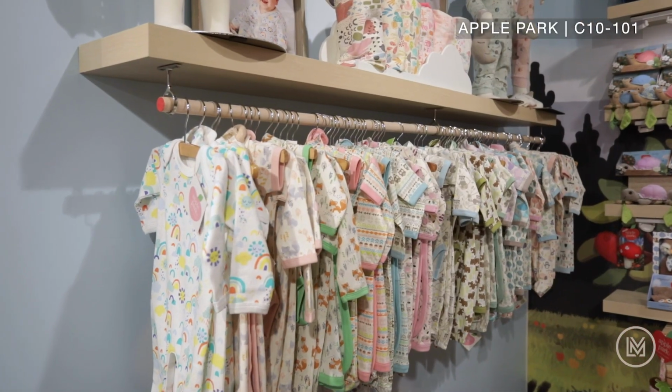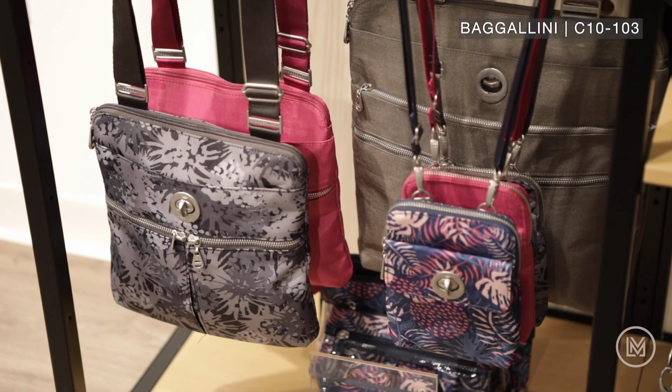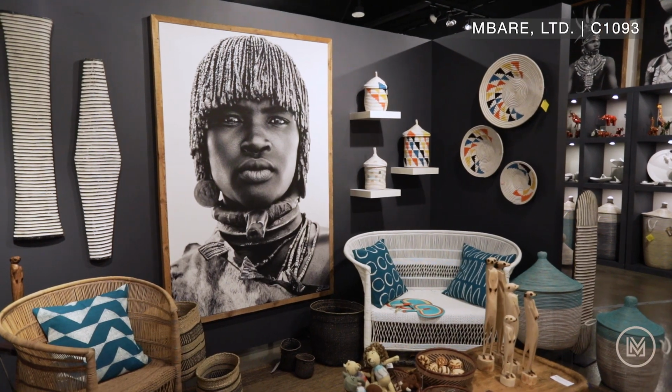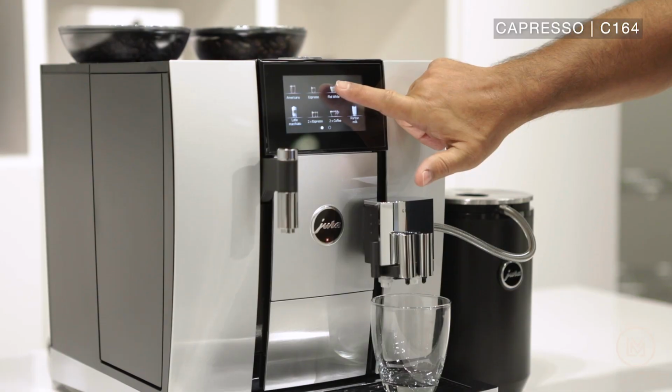We are here looking for everything unique right now, everything from baby clothes to home decor to shoes, apparel, and then we're also looking for some of the most unique gifts that we can find as we're going into the Christmas season.